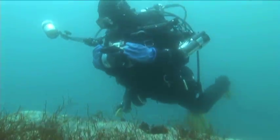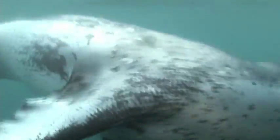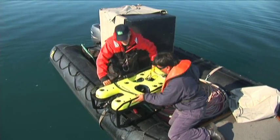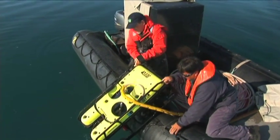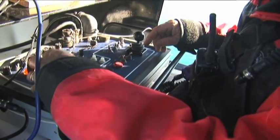We have an underwater specialist on board that dives and takes incredible footage of things that he or she discovers. And then we have something that really takes us much further. It's a remote operated vehicle, an ROV, and that can go down up to 1,000 feet. We've actually discovered new species that science didn't know about with the ROV, which is really quite extraordinary.